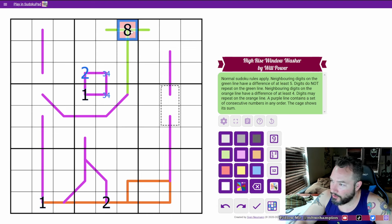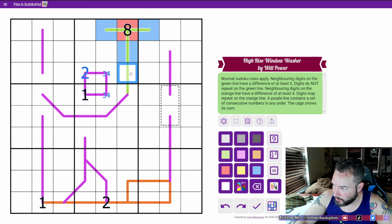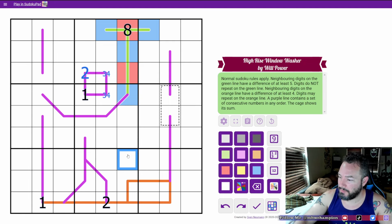So basically, what I'm trying to say is this high number means that next to it is going to be a low number, which I'm going to do by the color blue, which means this is a high number and then this is a low number. I like to do this because this potentially could be something. I don't know.